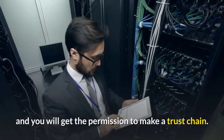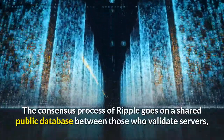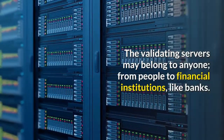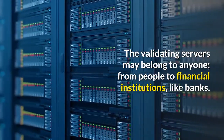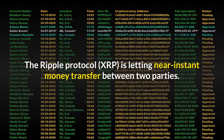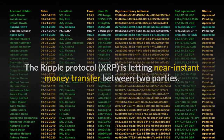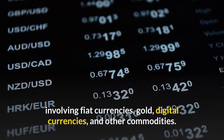The consensus process of Ripple goes on a shared public database between those who validate servers, ensuring integrity. The validating servers may belong to anyone, from people to financial institutions like banks. The Ripple protocol, XRP, allows near-instant money transfer between two parties. Additionally, any kind of currency may be exchanged, including fiat currencies, gold, digital currencies, and other commodities.